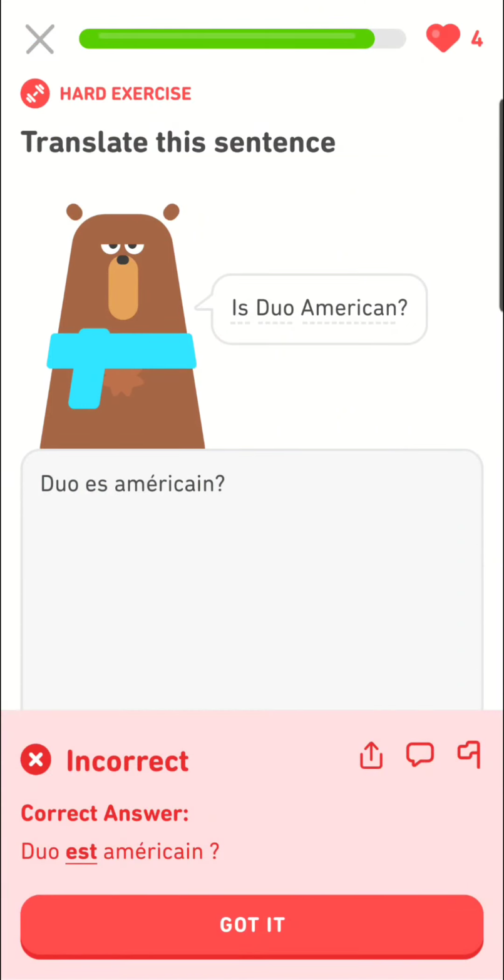Oh, see, I made a mistake here. I put Duo a American, and I used the wrong tense of the wrong word for the verb. The es would go with the tu form here, and not with the form that goes with il or elle, which would be this particular form.